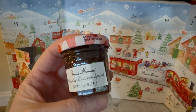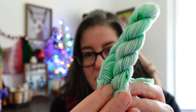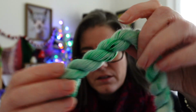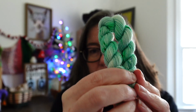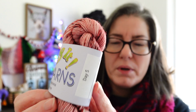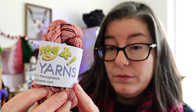Day 5. First up, Rising Tide Fiber, Candyland theme. Let's see what we have today. It's Mr. Mint. Very lightly speckled mint color. Next up, FrogIt yarns. Today we have an even darker pink. I would even say this is maybe more of a mauve or a mauve if you prefer.